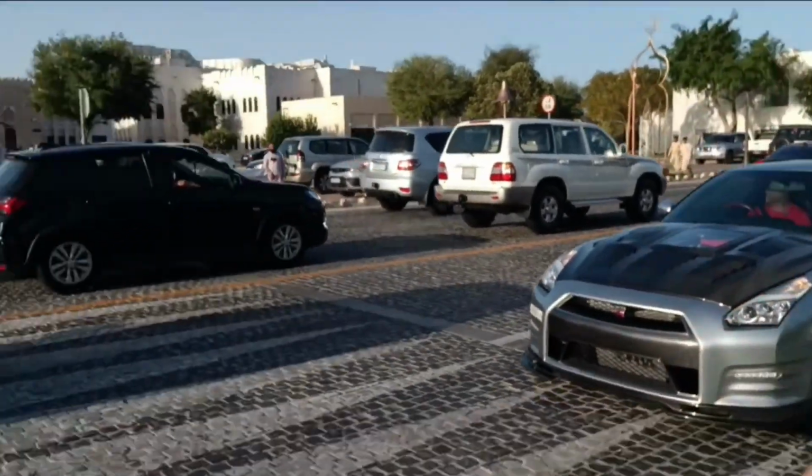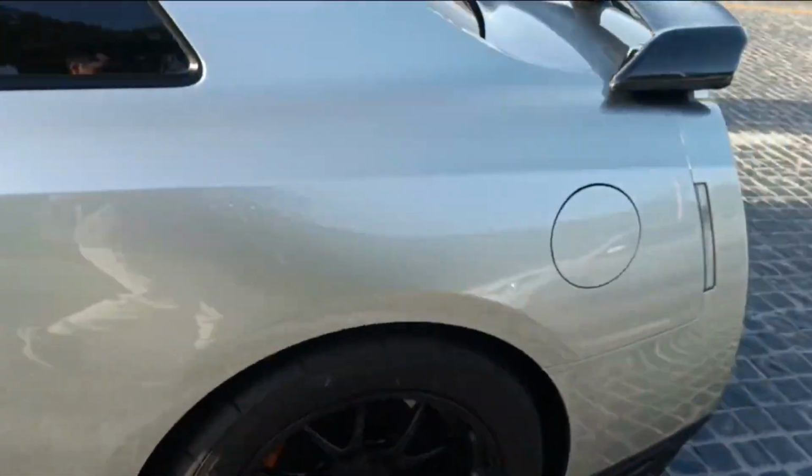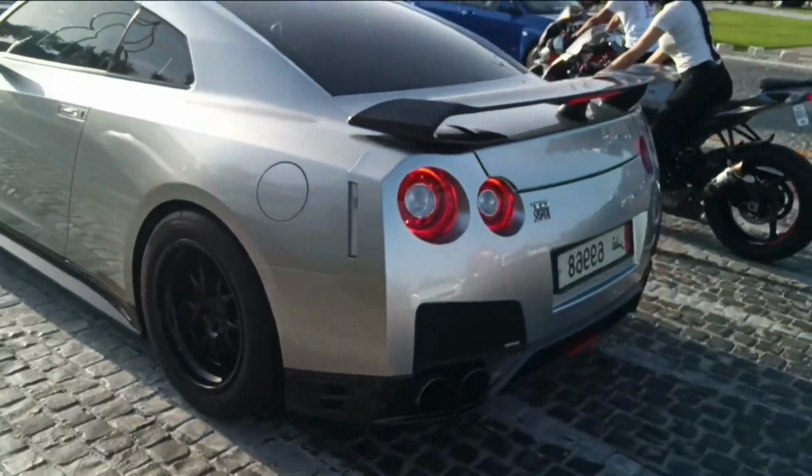This is actually happening. I've seen the most beautiful track GTR with some carbon fiber on it. Wow.